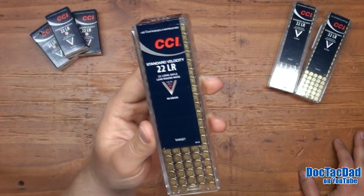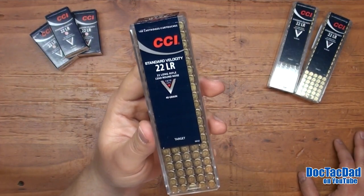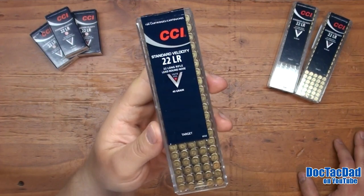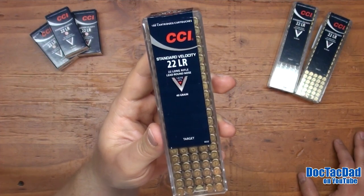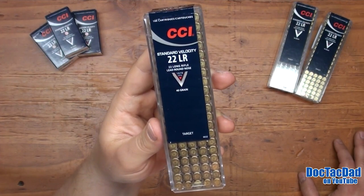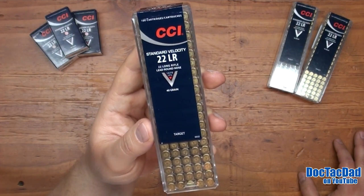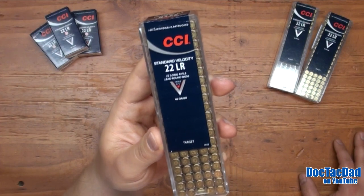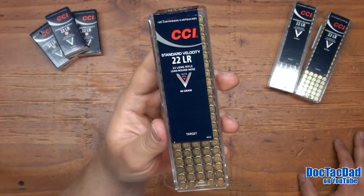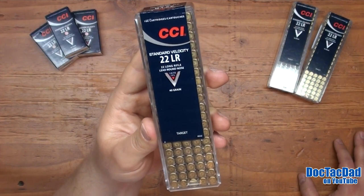shooting standard velocity. The biggest downside is that you get a lot more drop. You have to really compensate a lot for the slower speed. And another big downside is that you have longer flight times with this particular ammunition. Because of that, you have more time for the wind to actually affect the bullet. And when it comes to 22 long rifle shooting long range, that is the biggest player in whether or not you hit your target or not.